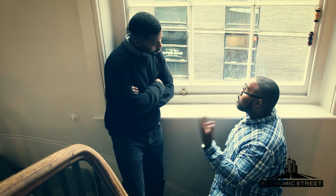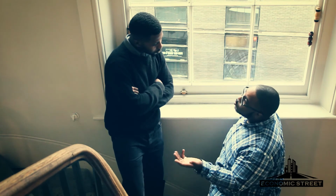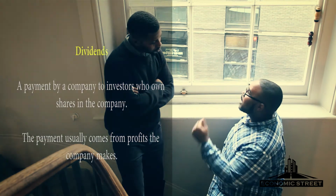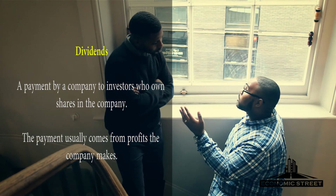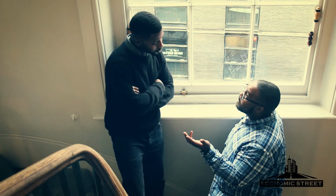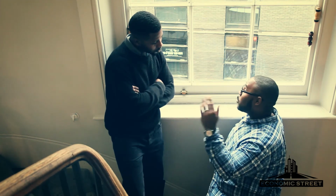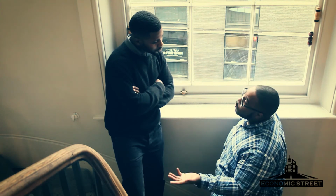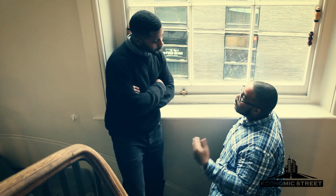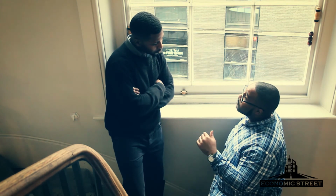So that will increase the demand, because basically when firms make profit, if you own that share, you will get a dividend on that share. So say if you owned 10 Facebook shares, and Facebook were paying a dividend of say 50p per share, you'd multiply those 10 shares by 50p, and that's the payout you would get. So financial news can also have an effect on how share prices move.